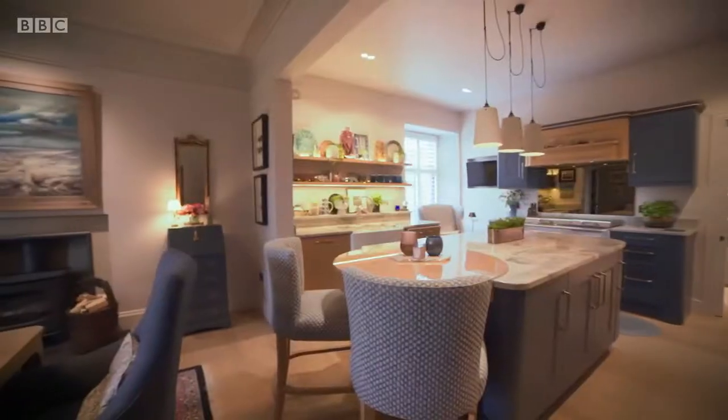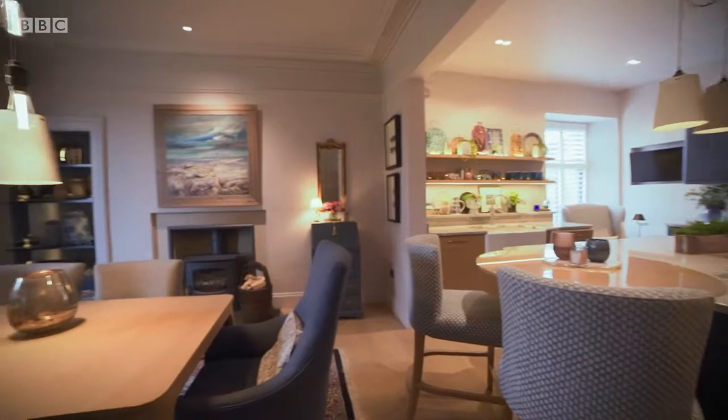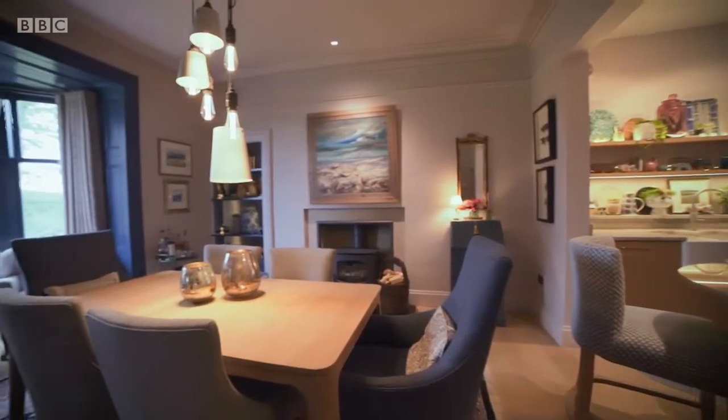Internally, we knocked quite a few walls down. This, where we're sitting here, we would have been sitting in the middle of a wall. We spent probably 6 months doing a complete renovation.